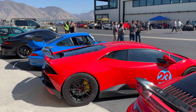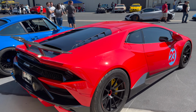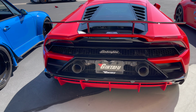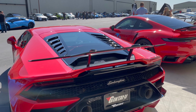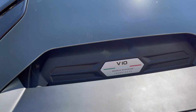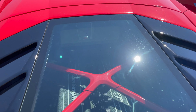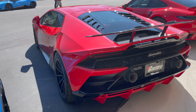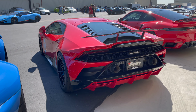Got a 1400 horsepower Lamborghini right here. Very, very unique car. It's a V10. You can see the V10 insignia right here, and the engine bay. So tell me guys, what do you think about that Lambo as well?